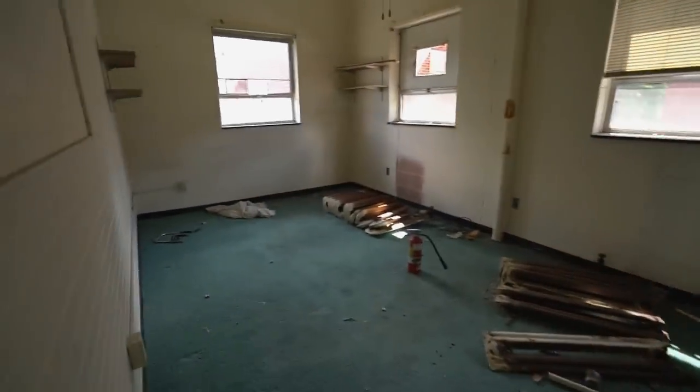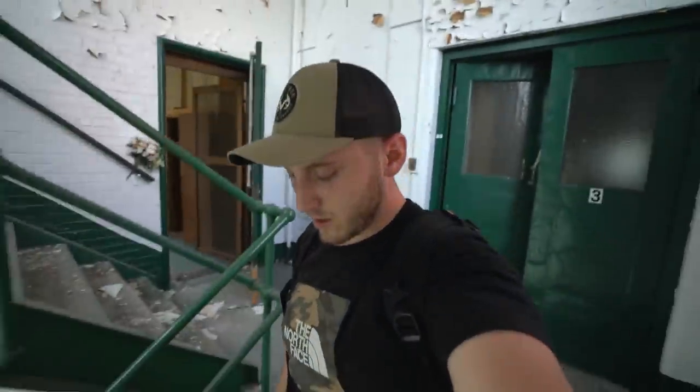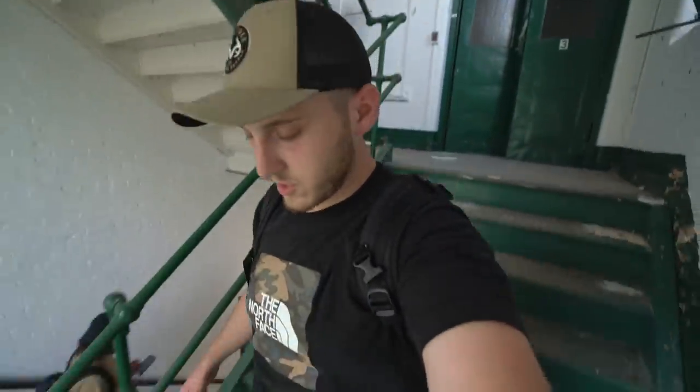We could automatically tell that the fire escape we're in was added late, because this is probably a window overlooking the side of the building. All this was added later on. But anyway, right now we're going to be heading to the four-story building and seeing what else is in this campus.